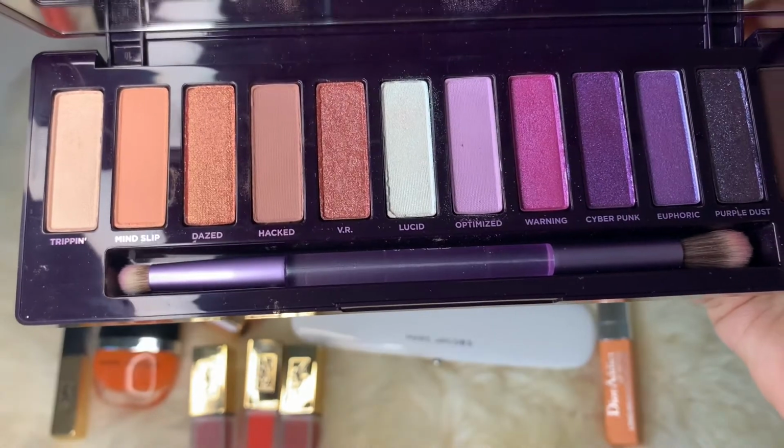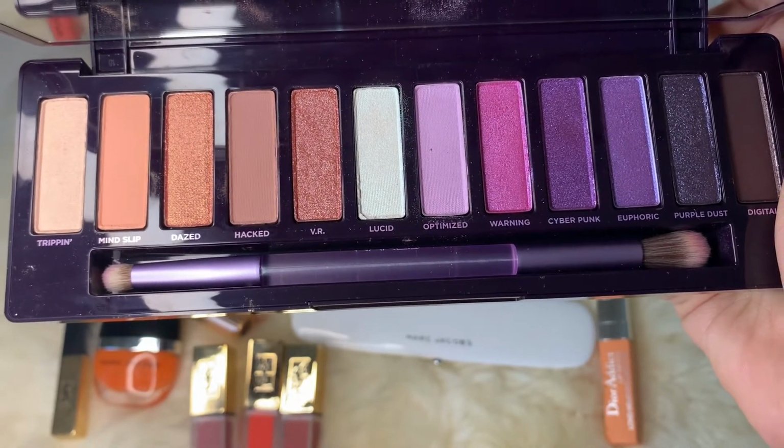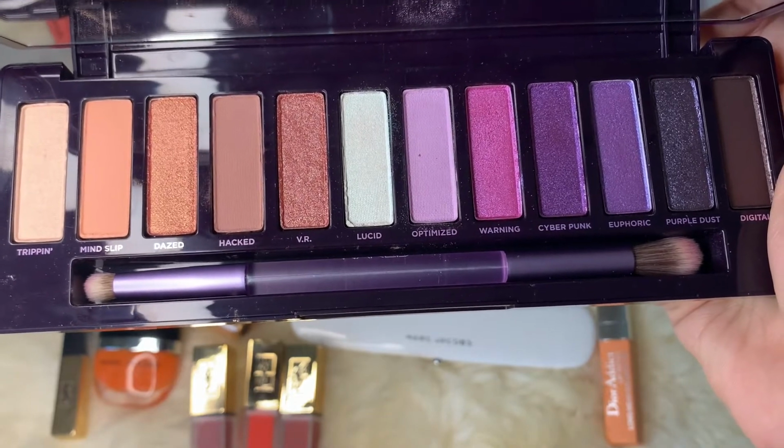I will do a more detailed review of this palette a few days later once I've tried more looks, and then I will share some of those looks and my thoughts with you.